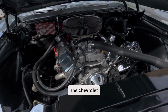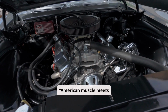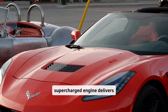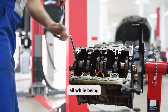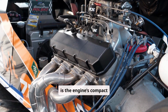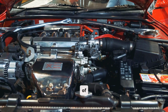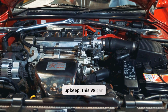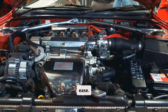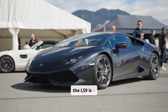The Chevrolet LS9 V8, found in the Corvette ZR1, is the ultimate American muscle meets longevity story. This 6.2-liter supercharged engine delivers earth-shaking power, all while being shockingly simple and durable. Key to its long life is the engine's compact design and forged internals, which are built to handle the extraordinary stresses of supercharging. With proper upkeep, this V8 can pass the 150,000-mile mark with ease. For gearheads who crave reliable horsepower without European price tags, the LS9 is a dream come true.